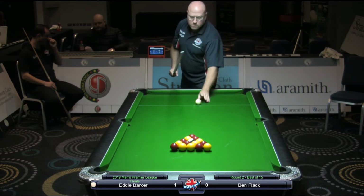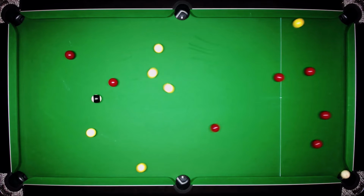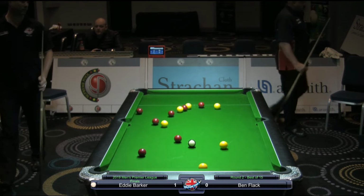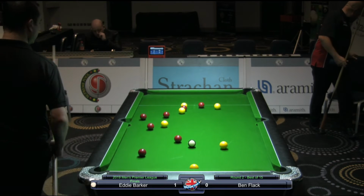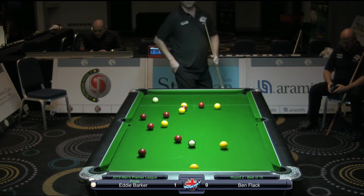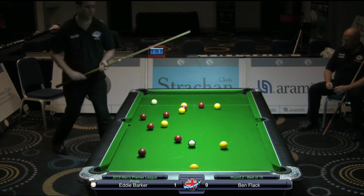You can be frozen away from the table. The only mistake that Ben Flack's made so far is to lose the lag. It's cost him one frame. It's not immediately going to cost him another though, because that in-off brings him back to the table. Pretty good split as well.